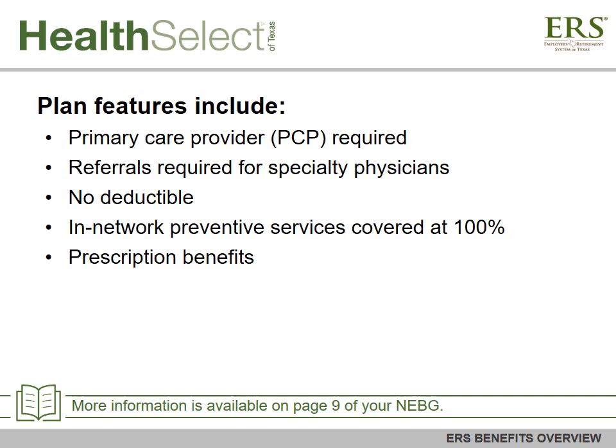When using in-network providers, you do not have to meet an annual deductible, which is the amount that's paid out of pocket before the plan starts paying towards covered medical services. You will pay a copay and/or coinsurance, or your out-of-pocket costs, for most covered medical services. The plan covers 100% of in-network preventative care when coded as preventative by the provider.